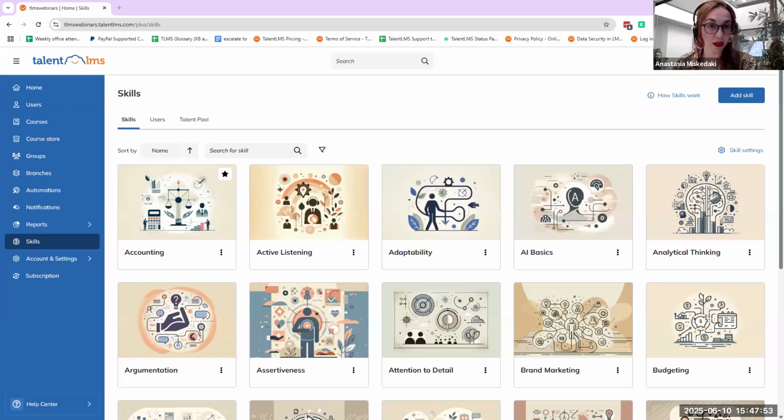Just because you were talking about skills, let me also share my screen because I haven't done that. So I have another question regarding skills coming from Susanna. Can we determine which skills our employees see? For example, there is already a library of skills. Can we hide the ones we don't want to include?